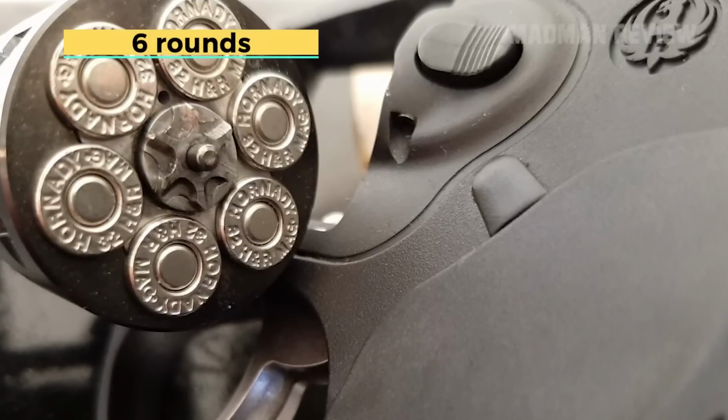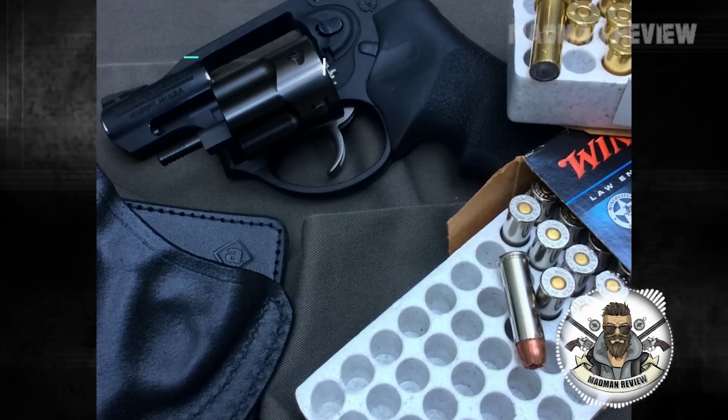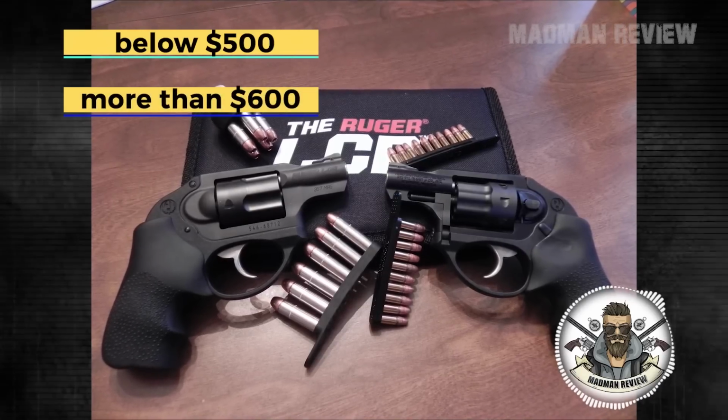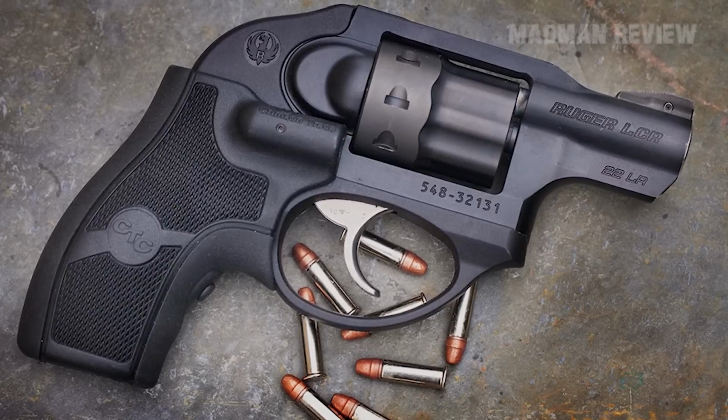That's 20% more. The price for the 38 Special Plus P variants is below $500, while those in the 357 Magnum cost you more than $600. In the end, it's up to you what you want to carry and why.